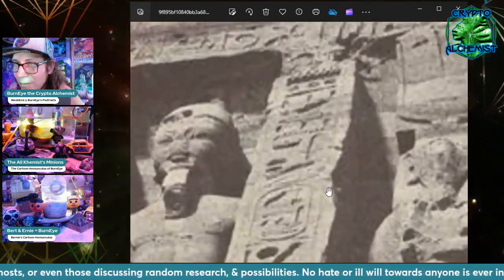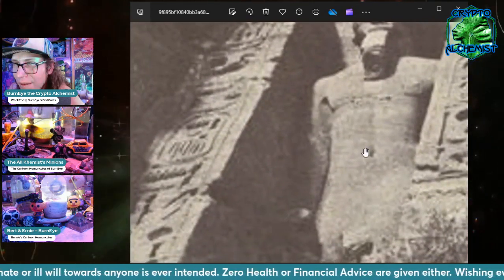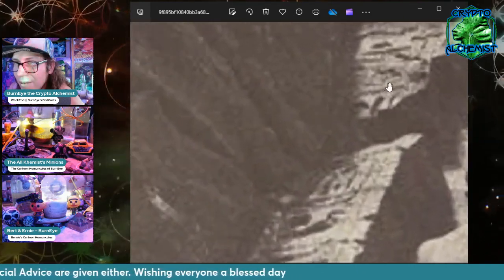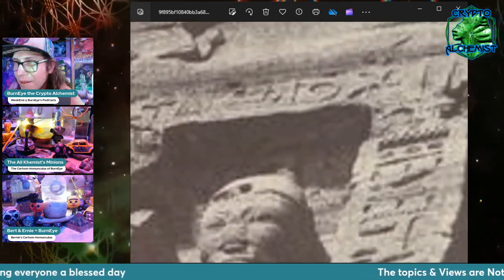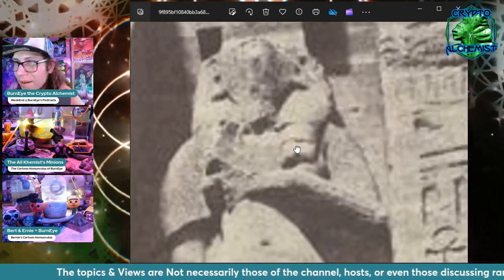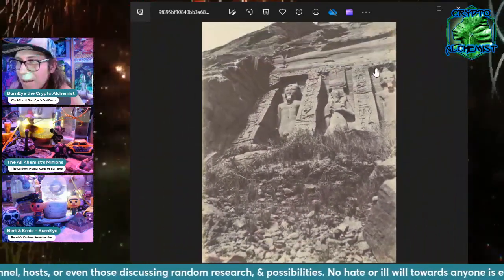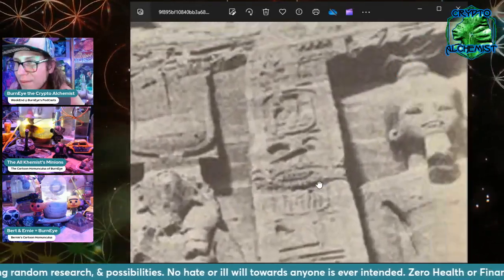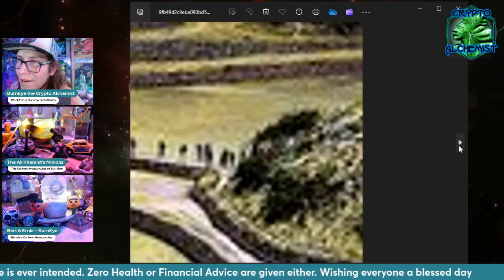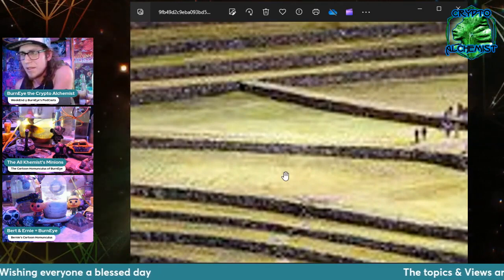Another original picture before these were flooded. Fascinating glyphs. Just the scale and size. And why are the faces destroyed? What are they hiding? And why did they flood them? Very strange. Very, very strange. More giant terraces in, I believe this is also Peru.